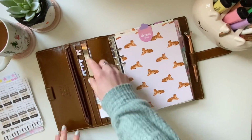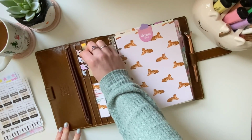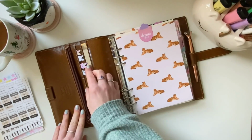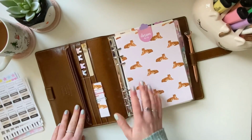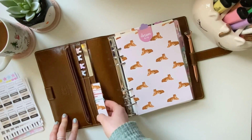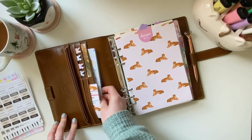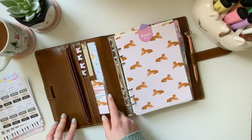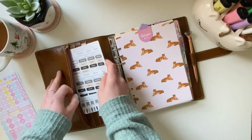So the rest of here, I just have some little bunny post-it note things, to pencil in dates on my calendars, because they're not very sticky, so I can just whip them off when I do actually put something in for sure. And the rest of this is just, what is in here, hang on. Oh yeah, just a bit of spare card that I've laminated, some paper clips. That's it really for here. I'll put these back.